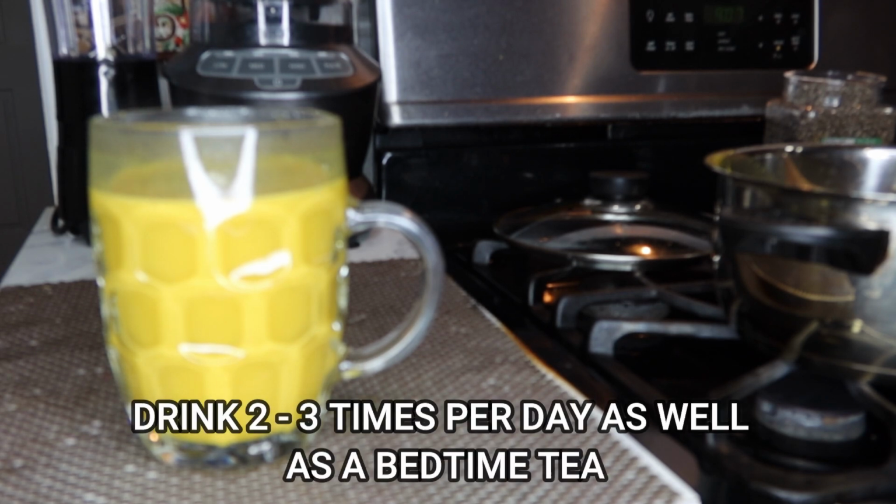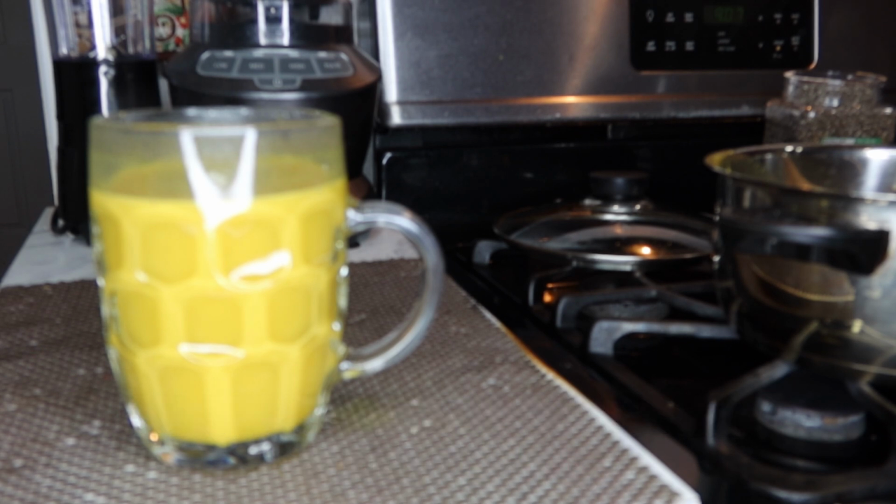Now you can drink this 3 times a day. You can drink this in the morning on an empty stomach, also before each meal, or you can drink this after your meal. This is going to settle your stomach. It's good for digestion. It's going to burn those fat cells. It's going to shrink your body down.